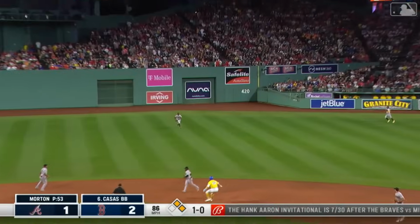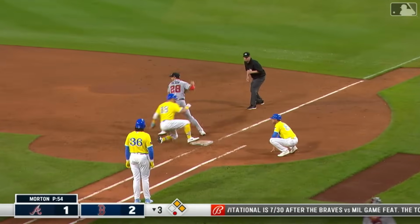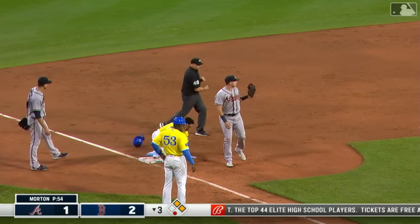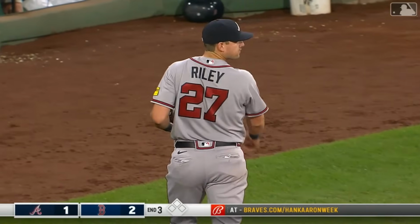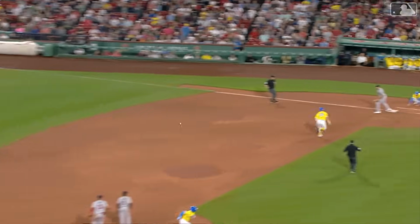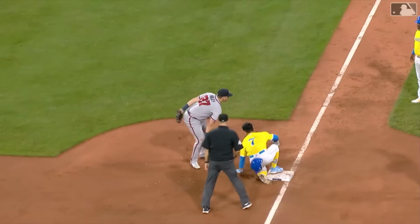Shallow right center, long run, but Michael gets there. Throwing back to first, may have a play. Double him off, and maybe a triple play. It is unbelievable just how they drew it up. We have seen it all tonight. Michael started it. It's an 8-3-5 triple play.